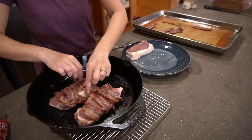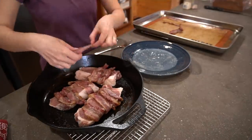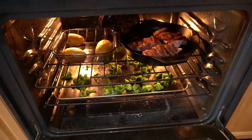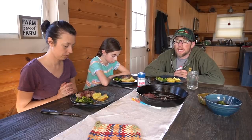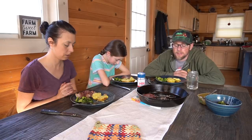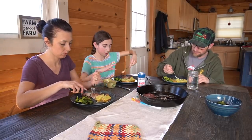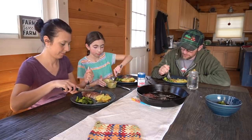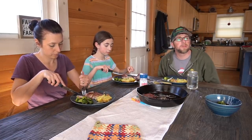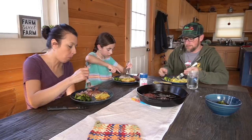Should hurry up and seal the deal. I don't know if you can believe it or not, but we've never had bacon wrapped pork chops before. They were delicious. That's something we're definitely gonna have to do again. Have you guys ever had bacon wrapped pork chops? Leave it in the comments down below. And what else do you like to wrap in bacon? We like eating bacon with breakfast, but we've never wrapped too many things with it. So we'll have to try and experiment with some more things.